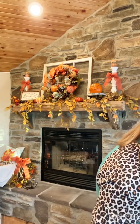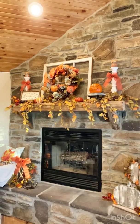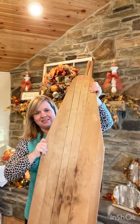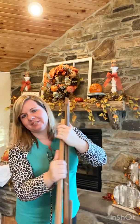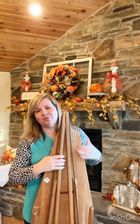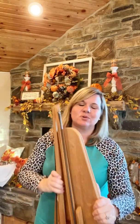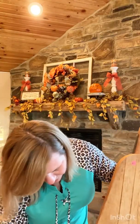And then a couple big items that I found. You can see them. So, most of you probably know what this is, but it's an antique, it's an old solid wood ironing board. And so I have had my eye on this for probably a month or so. And this guy is in great shape.